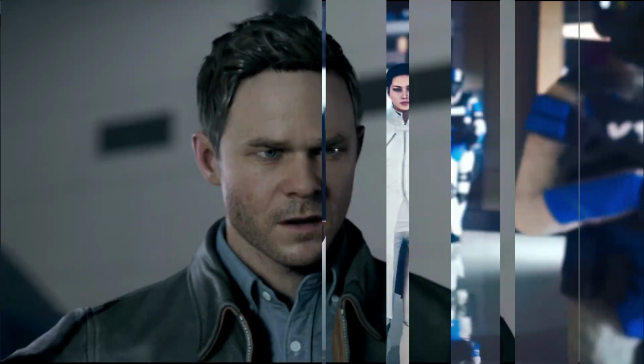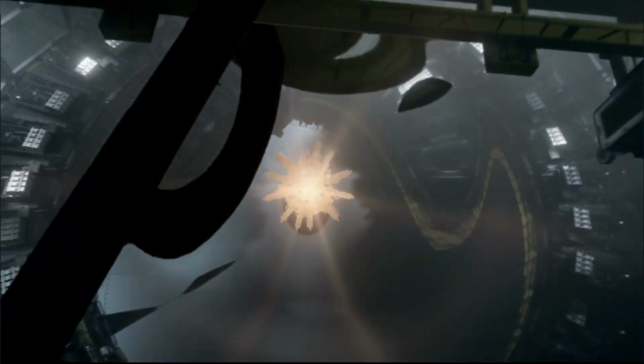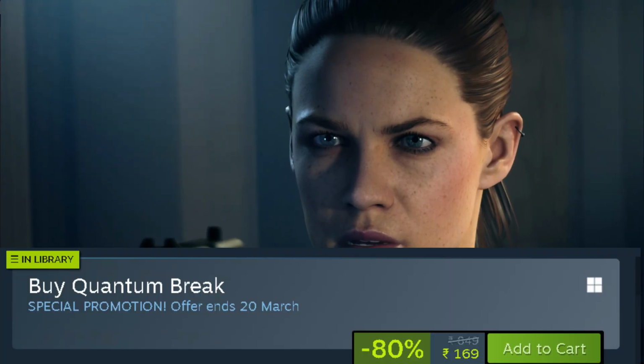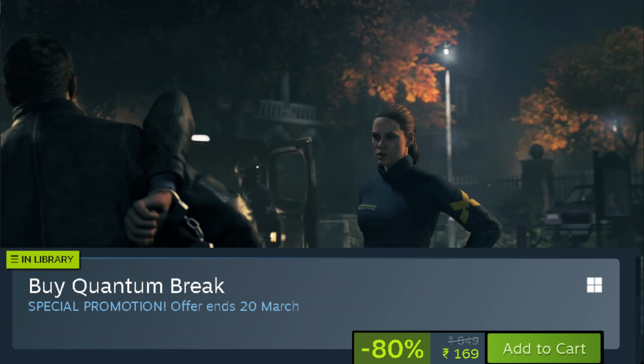The next game is the movie-like Quantum Break, 80% off, 169, almost $2, exactly $2 as I can say. So it's from Remedy Entertainment. So 85% off, very limited time, 169, almost $2. So it's highly suggested to check it out.